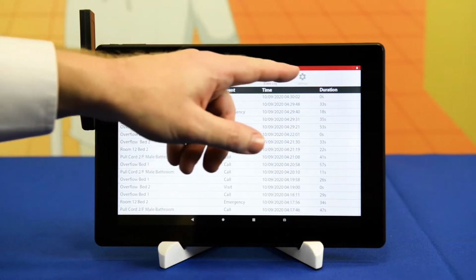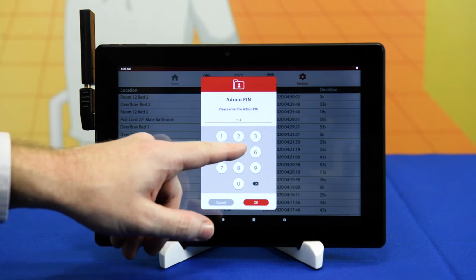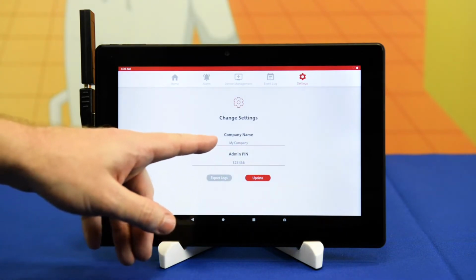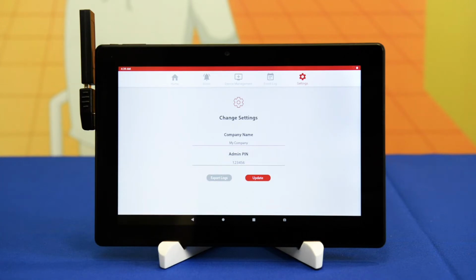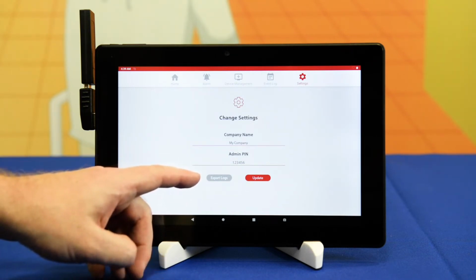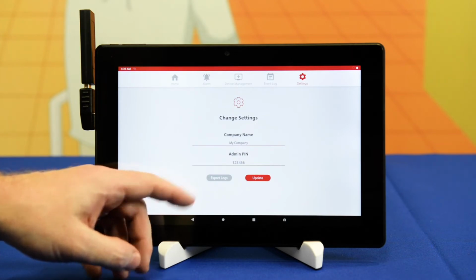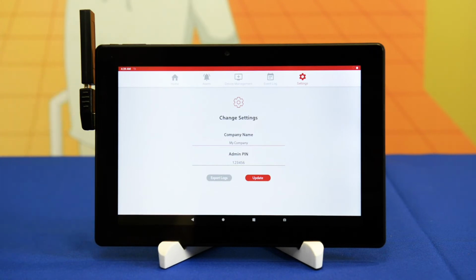The settings menu will require an admin PIN to access, to prevent unauthorized personnel from making changes. You can configure the company name that will display on the home screen, change the admin PIN, or export the data log to a CSV file. Exporting the log is done by inputting a USB thumb drive, and you will be prompted to save.